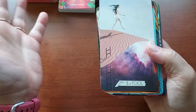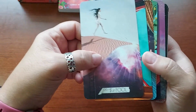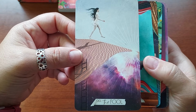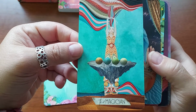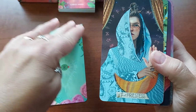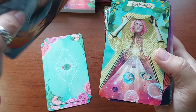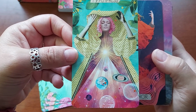Okay. So they're a little bit different, but they still follow the traditional Rider-Waite-Smith. All right, so the Fool. The Magician. Look how cool that is. Her artwork is interesting. The Priestess. I love that one. Beautiful. The Empress. Oh, so beautiful.